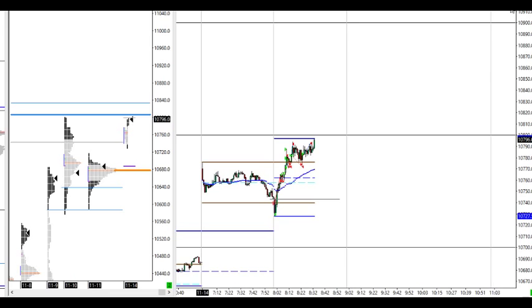Key level here to see if we accelerate for a breakout, testing the highs and getting bought. Need to see if this will trend higher and how fast. Would like to see this within the next 30 minutes to trade higher and hold this trade for as long as possible for more upside.